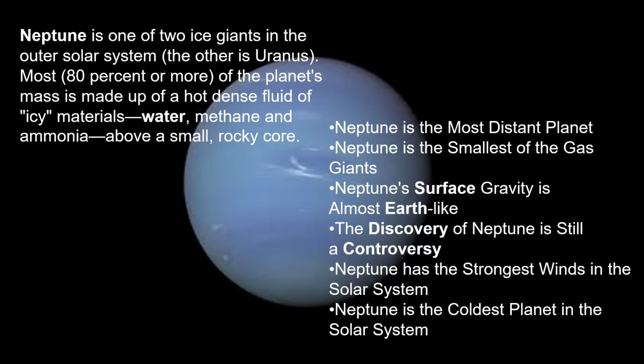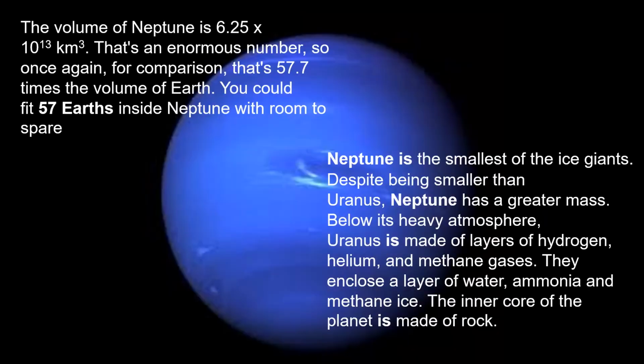The discovery of Neptune is still a controversy. Neptune has the strongest winds in the solar system. Neptune is the coldest planet in the solar system. The volume of Neptune is 6.25 times 10 to the power of 13 cubic kilometers. That's an enormous number. Once again for comparison, that's 57.7 times the volume of Earth. You could fit 57 Earths inside Neptune with room to spare.